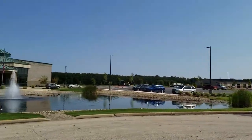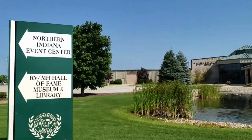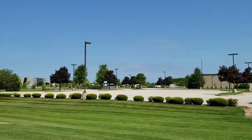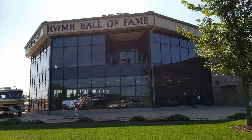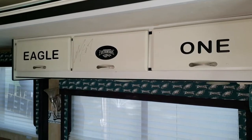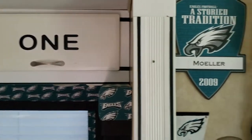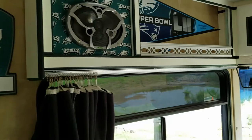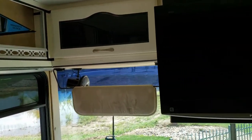Today we are visiting the RV Motorhome Hall of Fame in beautiful Elkhart, Indiana. So our first stop at the Motorhome RV Hall of Fame, we see the Eagle One Motorhome sitting outside, open for everybody to view. Pretty cool.